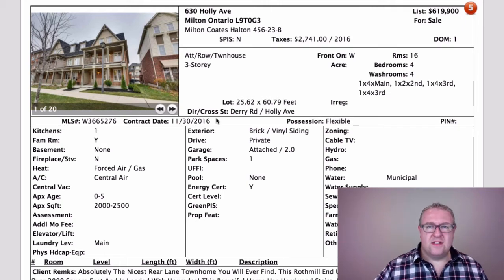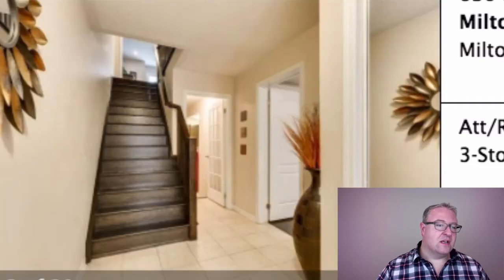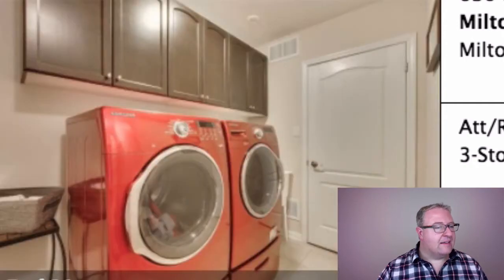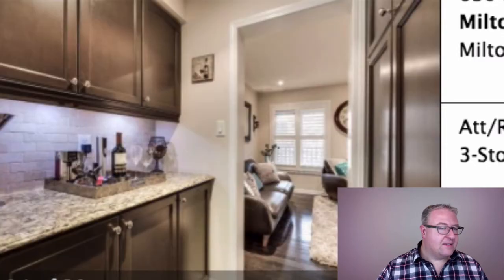We were fortunate to break the record. I say fortunate, there was a plan behind it, but we broke the record, and we were the first ones to blow past 600,000 for this style of home, for a similar sized unit. And so what these guys are trying to do is work off of the price that we established. Now the 600 is no longer a barrier, and it looks really nice too. They've done some nice work in here.